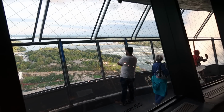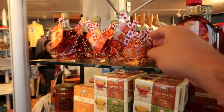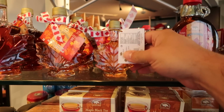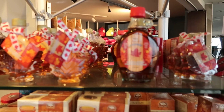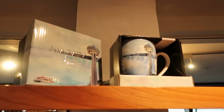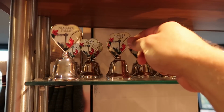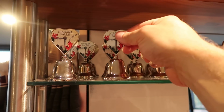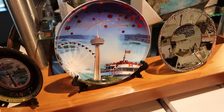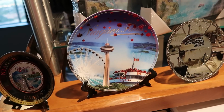And up here in the observation area, there actually is a gift shop. Let's see. You go into any gift shop in Niagara Falls, and you're gonna find lots of maple syrup for sale. Some Skylon Tower mugs. Little Skylon Tower bell. Ring the bell there. And Skylon Tower plate, that's also got the Ferris wheel and the Hornblower.